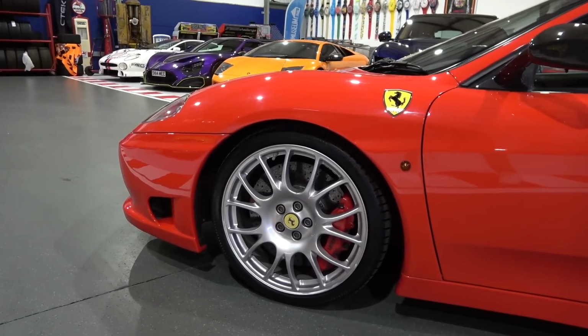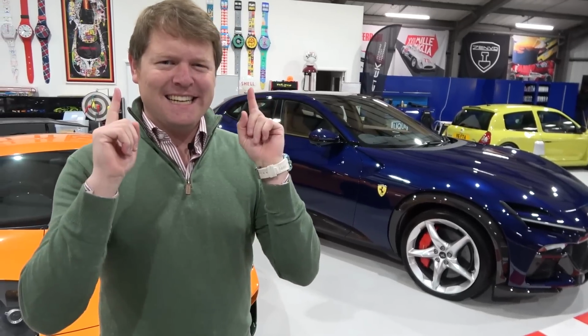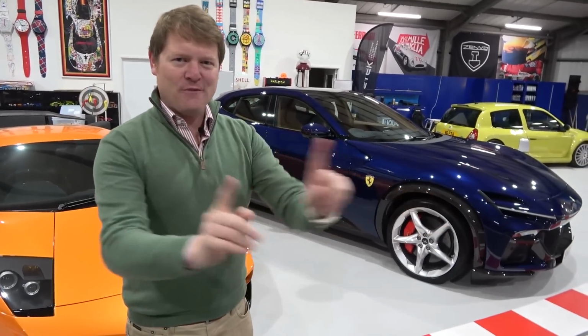Now, there is one other Ferrari in my collection that's not here at the moment, but we're going to ignore that for the time being.